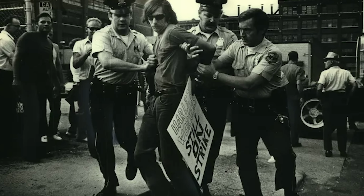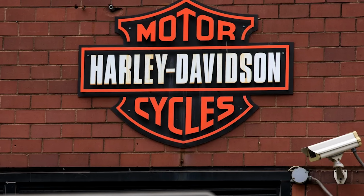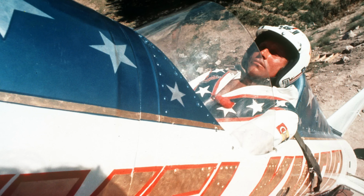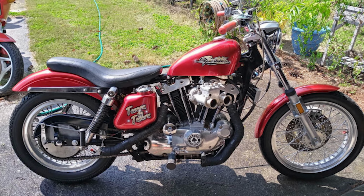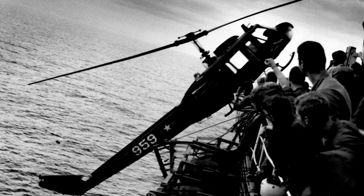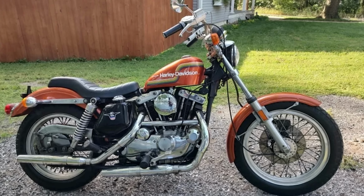1974 was the year of the union strike. 101 days it lasted. They wanted better wages and treatment. That's fair enough, right? This would also be the last year Evel Knievel was a business partner because of the failed Snake River jump. Over 22,000 Sportsters were made this year despite the strikes. Impressive. 1975, Showa was now supplying 35mm forks instead of Kayaba.